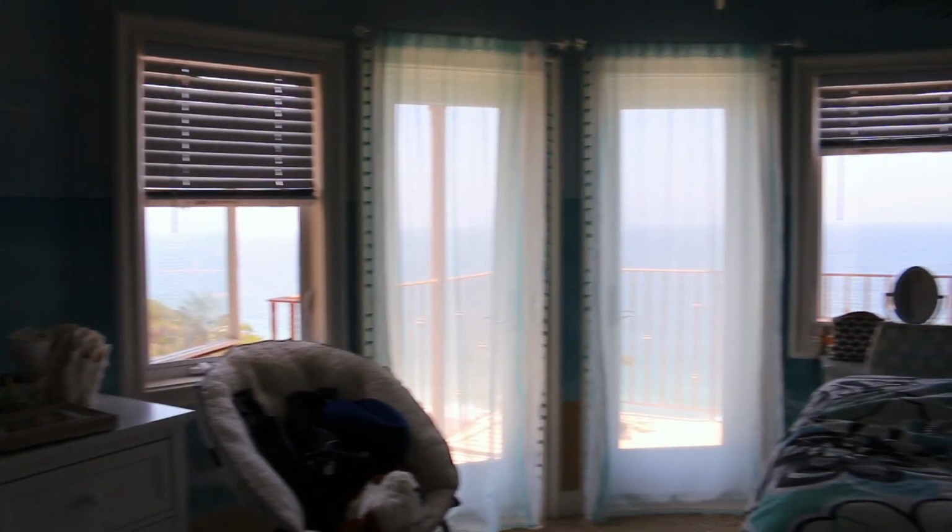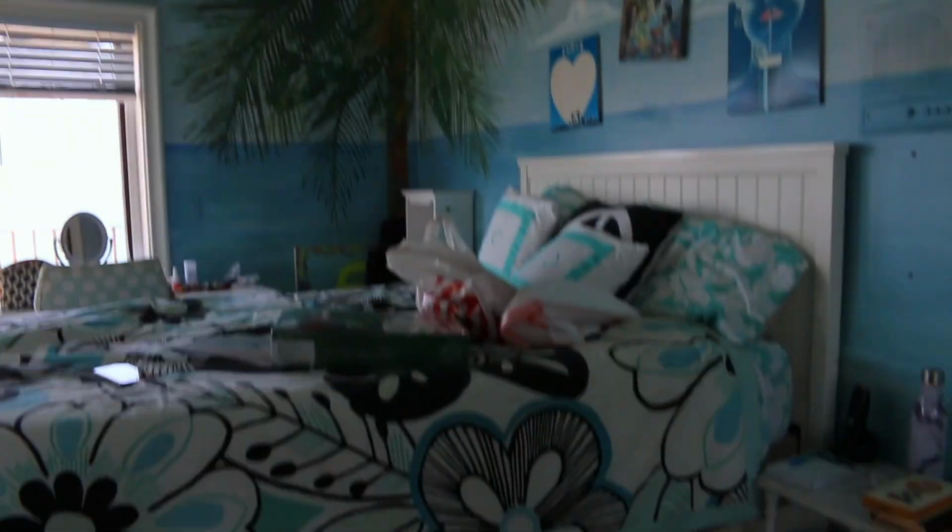Okay, so the room is done. So I'm gonna remind you guys what it looked like before. And now this is the after.